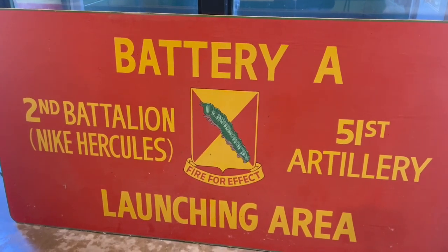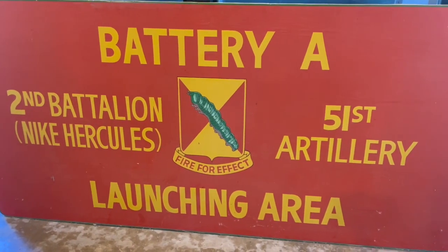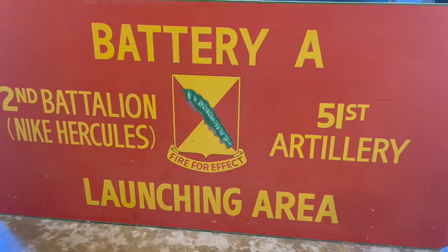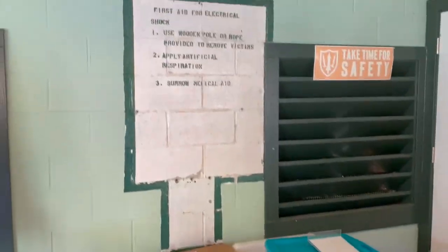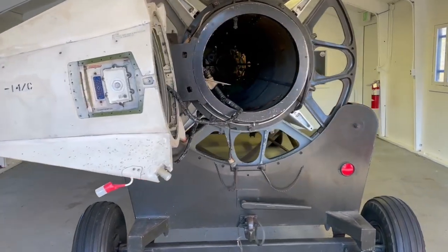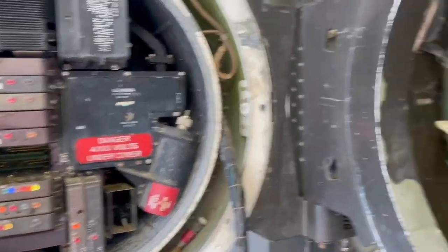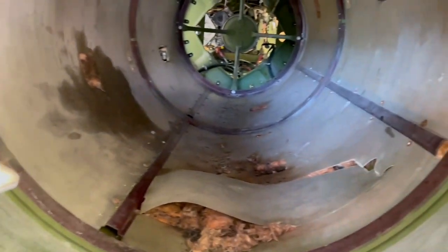Battery A, 2nd Battalion, Nike Hercules, 51st Artillery Launching Area. People in here every week are just amazed that this is this space. Is this enough room? Well, I'll show you that next.